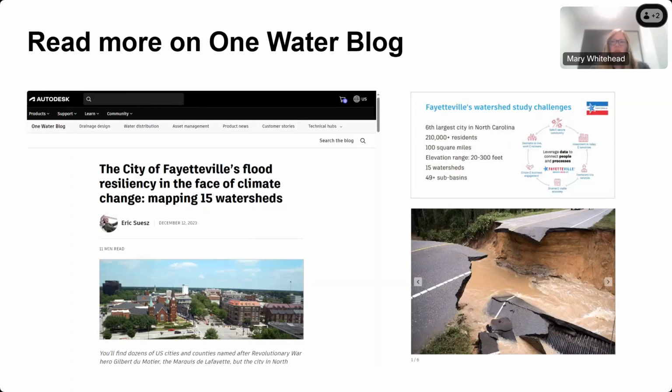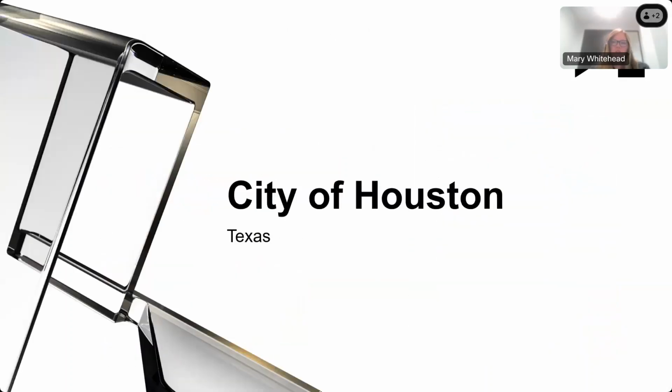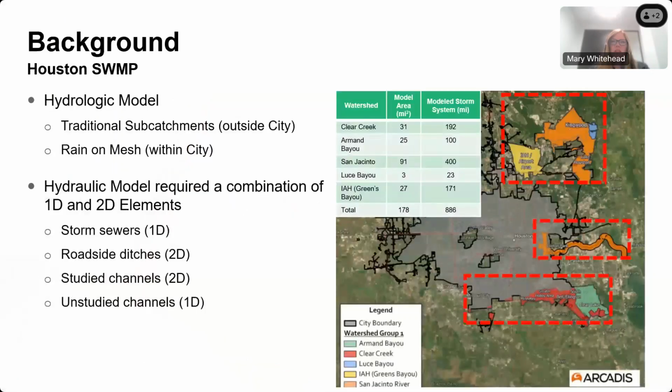So then that will take us into the city of Houston. The city of Houston has also experienced a significant amount of extreme weather. They have had a number of hurricanes in the last several years, and they've seen quite a bit of surface flooding, quite a bit of infrastructure impacts.